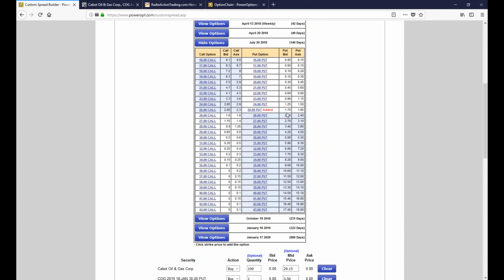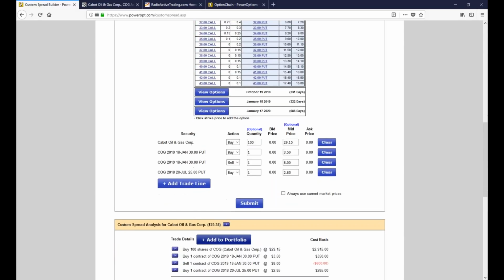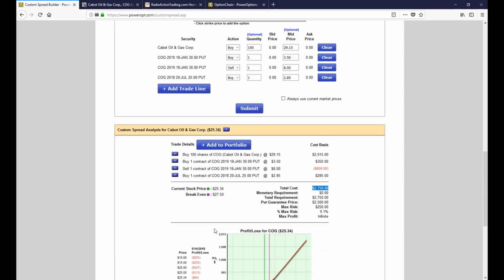And the July 25 puts at about $1.80. So that puts us right at about $27.10, right? $1.80, $27.10, 40-cent loss. So those are the signals I kind of use with my radioactive trades.